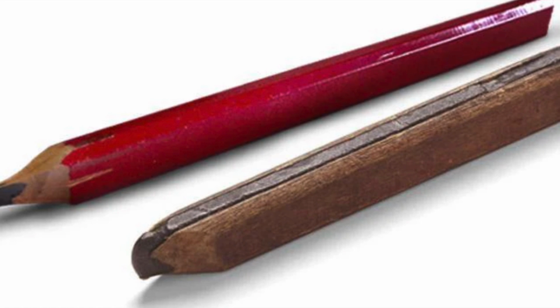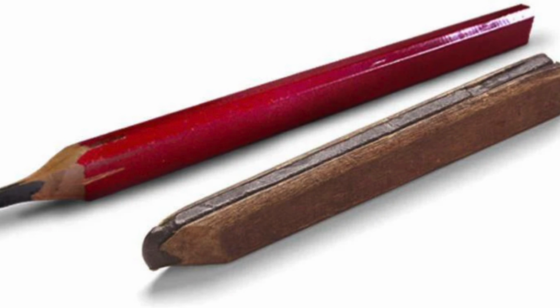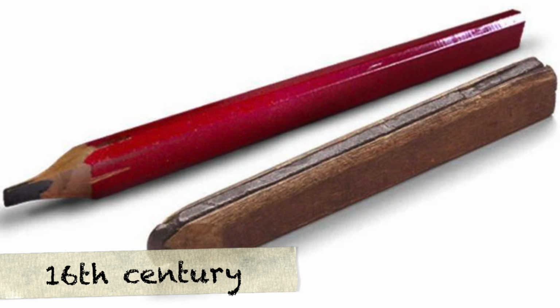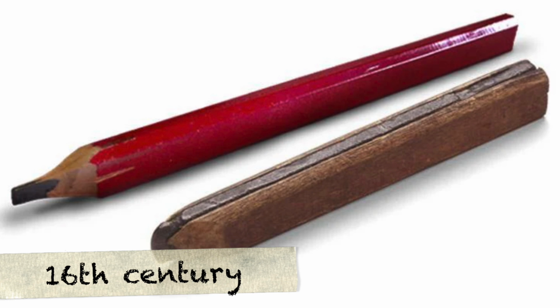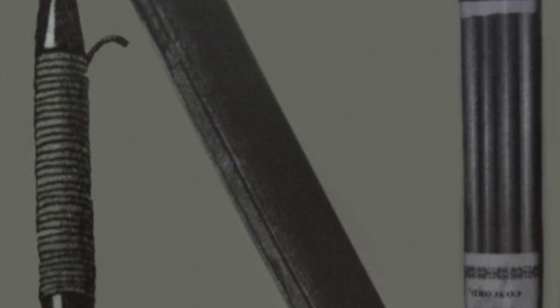Before erasers, pencils had their own thing going on. Pencils as we know them started emerging in the 16th century with the discovery of large deposits of graphite in England. People figured out that graphite was excellent for writing, and so the wooden pencil was born.